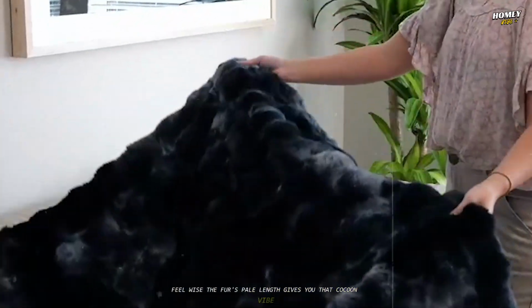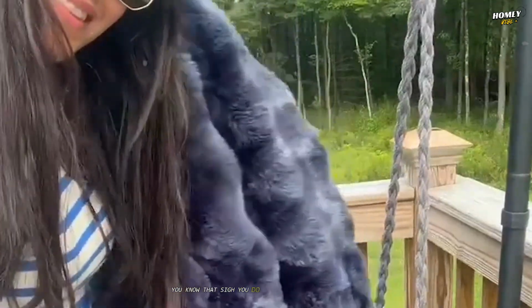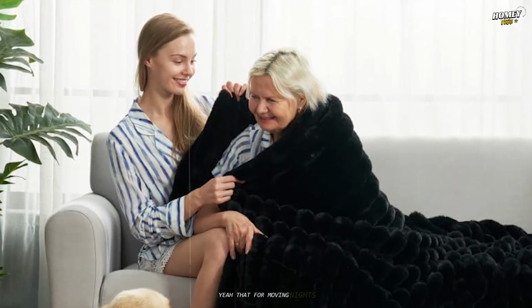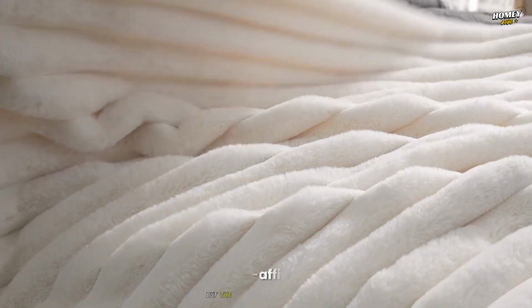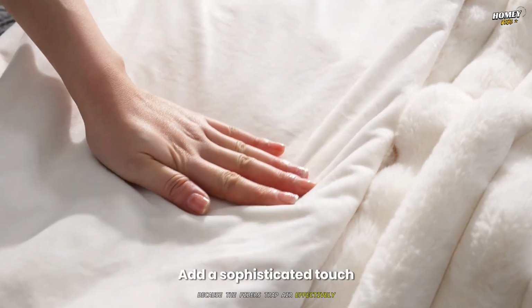Feel-wise, the fur's ample length gives you that cocoon vibe without feeling too hot. You know that sigh you do when a blanket just gets it right? Yeah, that. For movie nights, it wraps fully and doesn't fight you when you shift around. The weight is medium-light, but the perceived warmth is higher because the fibers trap air effectively.